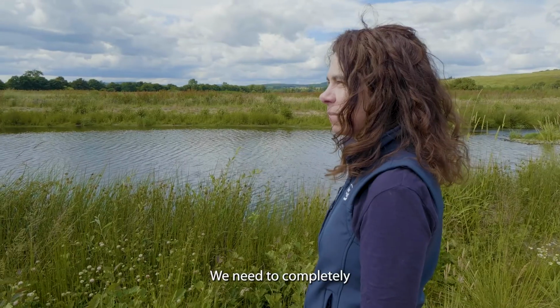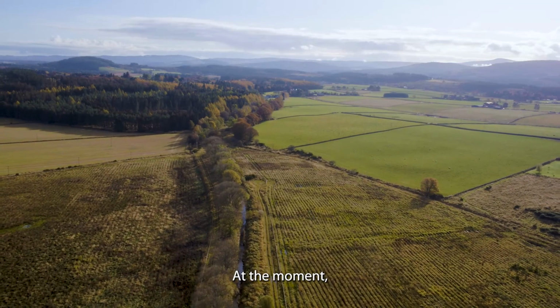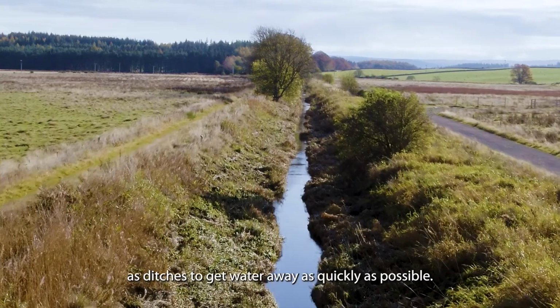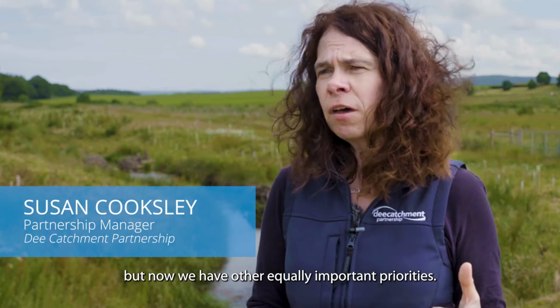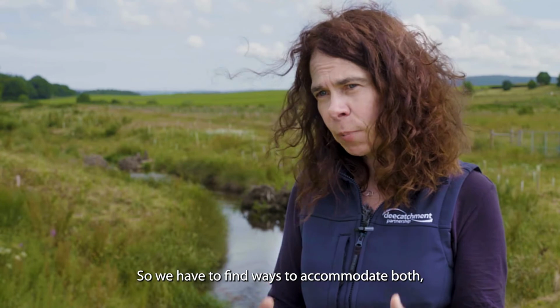We need to completely change the way that we view rivers. At the moment, so many of them are just viewed as ditches to get water away as quickly as possible, which was very, very good for creating productive land. But now we have other equally important priorities, so we have to find ways to accommodate both.